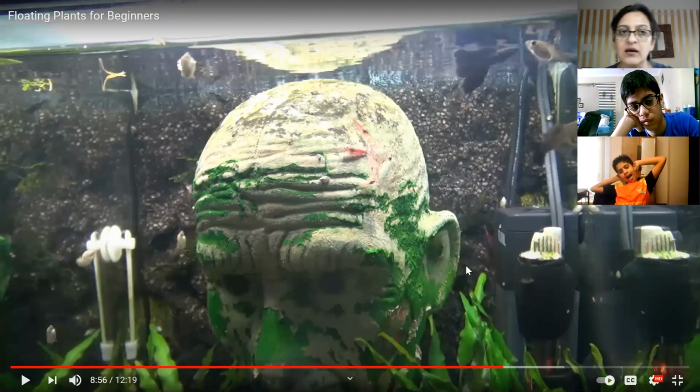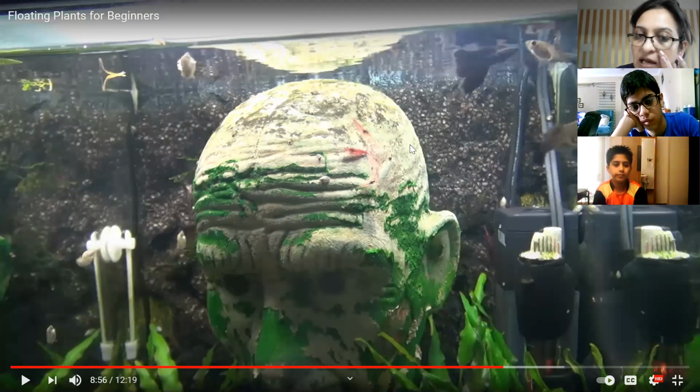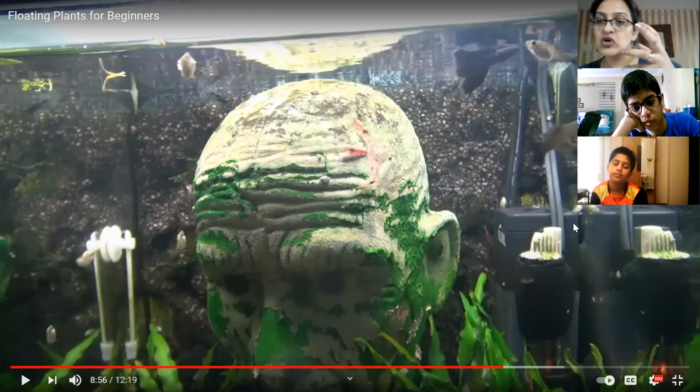You have a fish tank, then you have to maintain the temperature, you have to keep up the oxygen levels and everything, because you have to artificially do it through these pumps that you see here. It is not a natural environment, so you have to create a lot of things inside it which will act like a natural environment inside the tank.